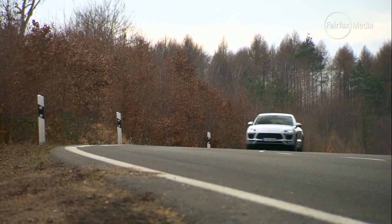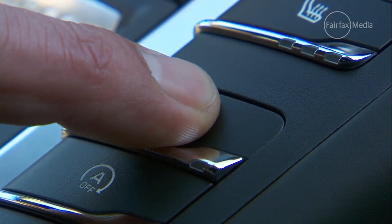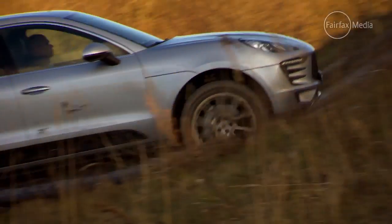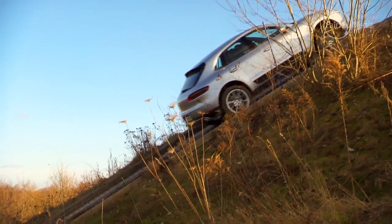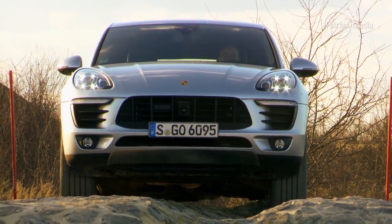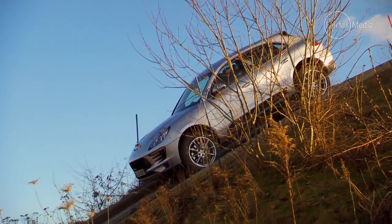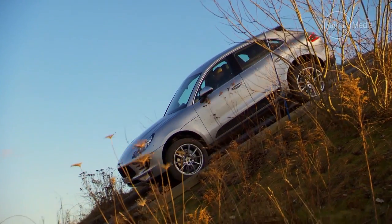But overall, low levels of noise and the Macan's handy size point to a car that would be very easy to live with. And finally, if you want to go off-road, the Macan can do that too. Push a couple of buttons and you get hill descent control. The traction and suspension systems set themselves up for some dirty work at much lower speeds than on the average autobahn.